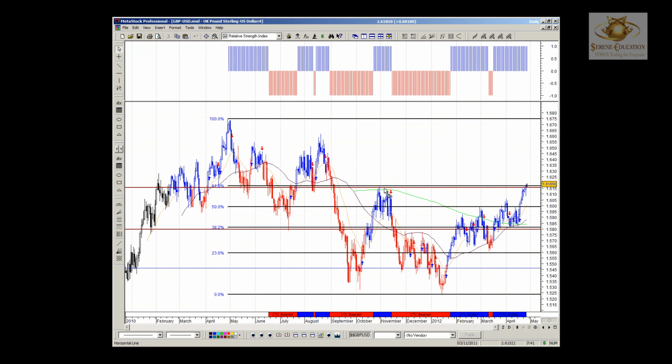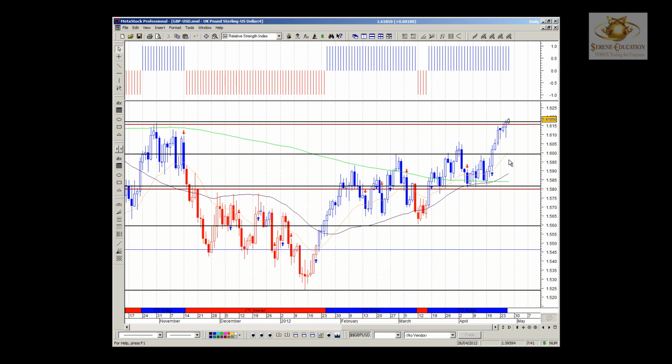If I just zoom out, you can quite clearly see prior resistance at this area here, now support, a quite noticeable one, 61.8. Then you can see that there's not much in the way until roughly these areas here, about 1645 or so. So everything in order for this pair long term. Moving averages in order, 20, 50 in the institution, all above price. CTC is very much blue across the board, and we are seeing some significant growth.